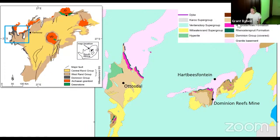Overlying this, we have the mafic volcanic formation. There's no exposure whatsoever in the Hartebeesfontein area and no exposure in the Ottosdal area. What is well exposed is the uppermost Cipherfontein Formation, which is well exposed in both areas. These rocks are then overlain along an angular unconformity by strata of the Westrand group, and these are later overlain by rocks of the Ventersdorp supergroup.